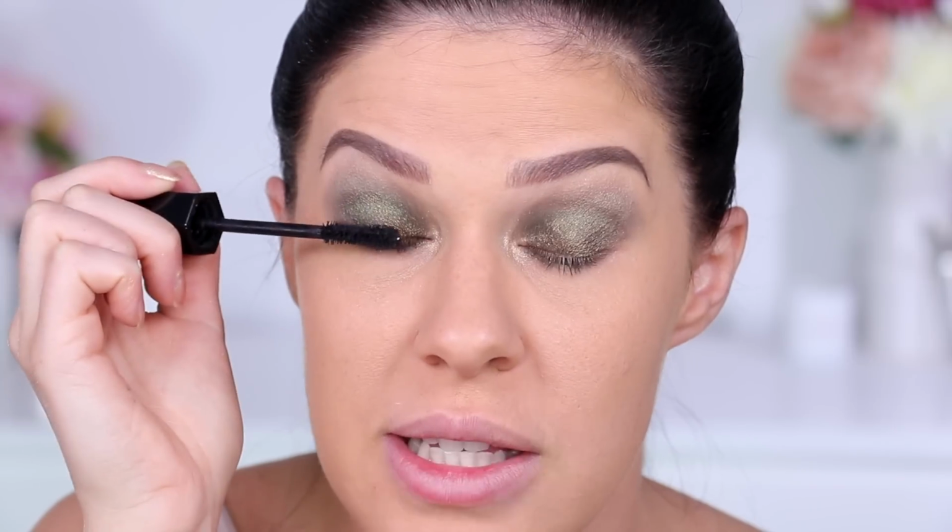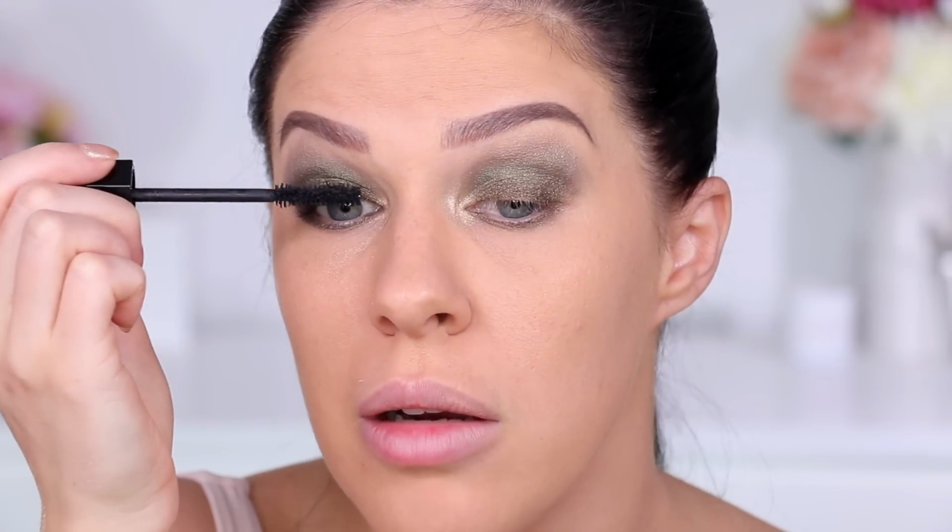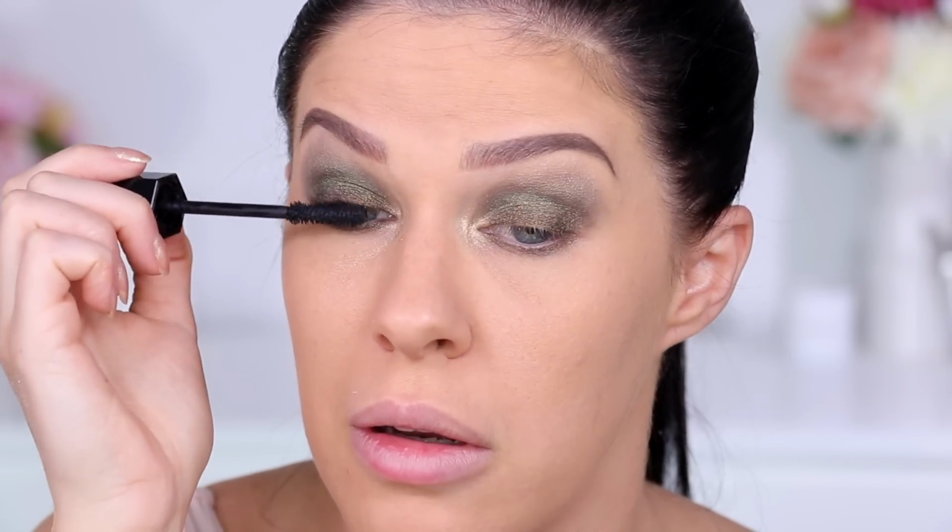Another reason why I loved this one was it's got such a dry formula. Like I never felt like I was going to flick it everywhere all over my face. Also, for the most part, it never transferred onto my top or lower lid. Quite a nice mascara, but yeah, I've got my ride or die Holy Grail mascaras, and I pretty much stick to them exclusively. So that's why I stopped using it.